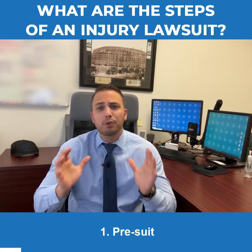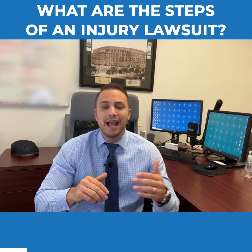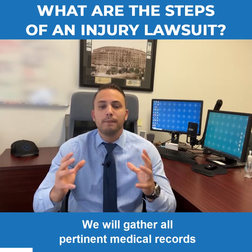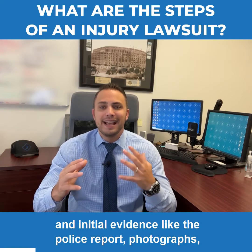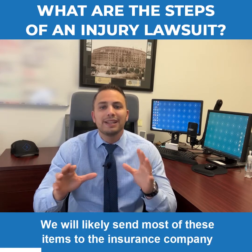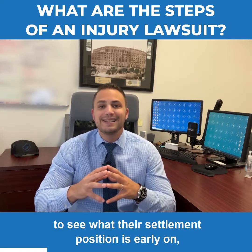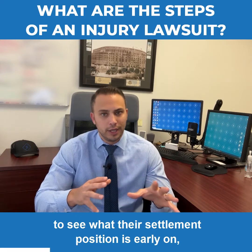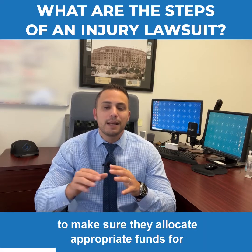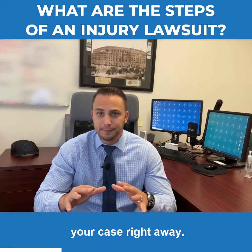The first phase is the pre-suit phase. This is everything that happens right after the accident occurs and you've undergone initial medical treatment. We will gather all the pertinent medical records and initial evidence, things like the police report, photographs, witness statements. We will likely send most of these items to the insurance company representing the other party to see what their settlement position is early on. And most importantly, to let them know about the severity of your claim to make sure they allocate appropriate funds for your case right away.